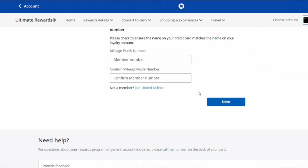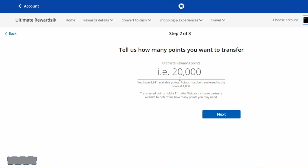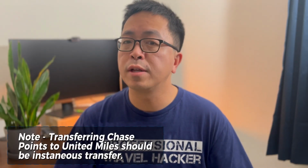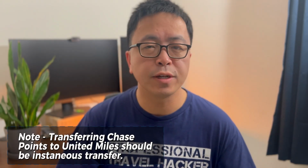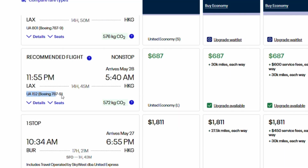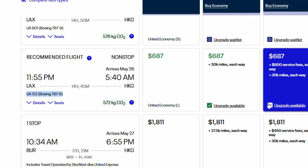Expand that and you'll go to a page where you'll see the different terms. Enter your MileagePlus account information twice and confirm it and click Next. Step 35, you want to enter the number of points that you want to transfer and click Transfer. Step 36, you have to wait for a little bit, but once you have confirmed that the Chase points have arrived as United MileagePlus miles, you can go back to booking your original business class award availability.